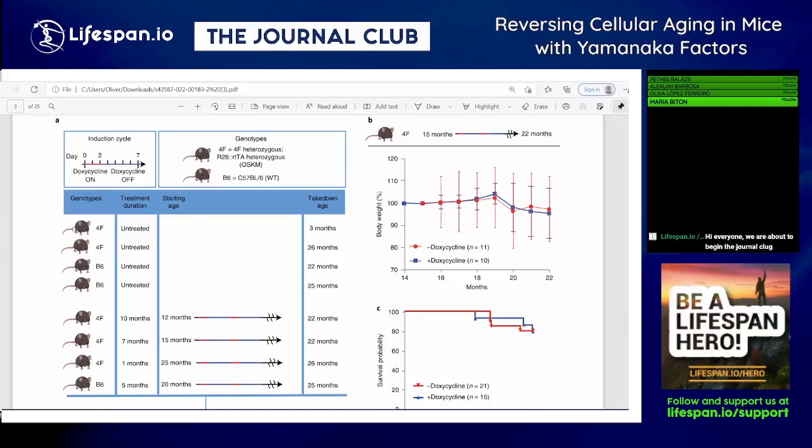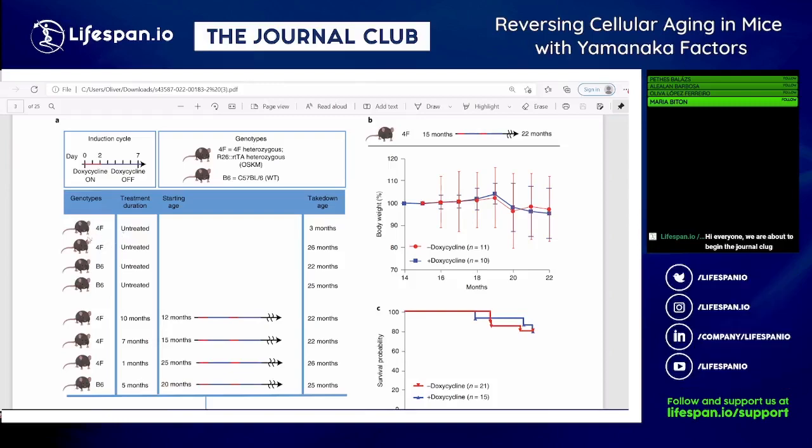So they have a whole bunch of these mice that they use as comparisons, various genotypes. The 4F is the mice that have been modified, the transgenic mice, and the B6 is the normal wild type genotype, the background of the mice. And they look at various ages. So 3 months is a youthful mouse, and then the older mice are 26 months, 22 months, and 25 months.